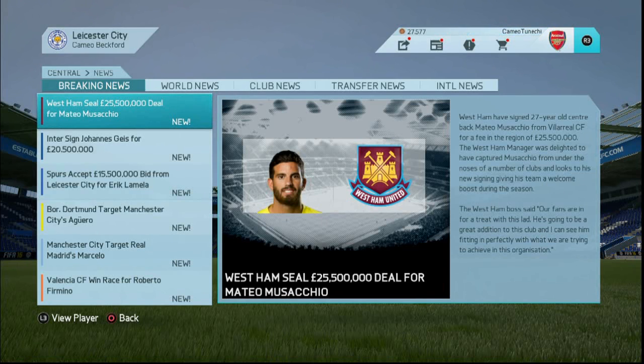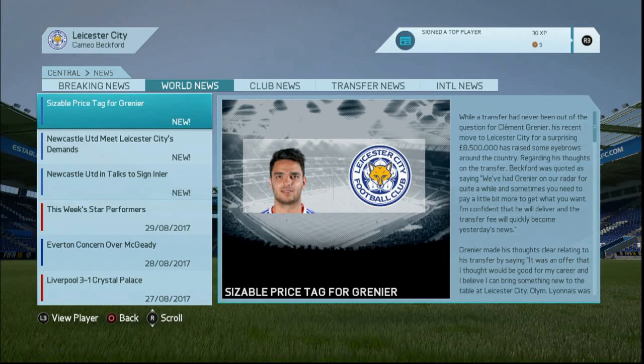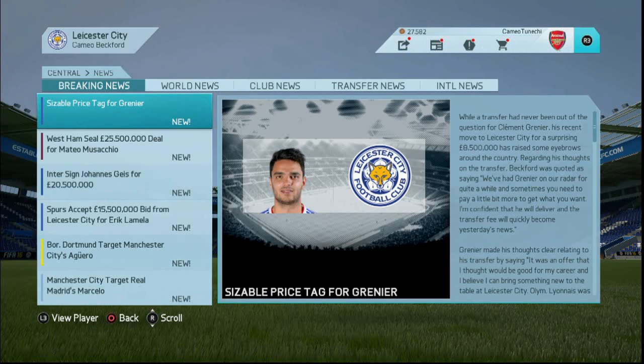And now we've signed another one as a replacement. Clement Grenier, 8.5 million. It says sizable price tag, but I think that's another bargain. 8.5 million for Grenier. He's another relatively young one. Has some potential, all-rounder, this guy.